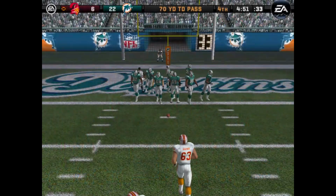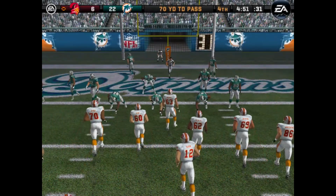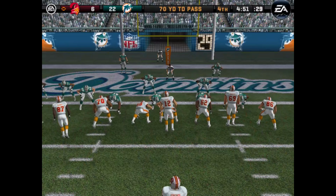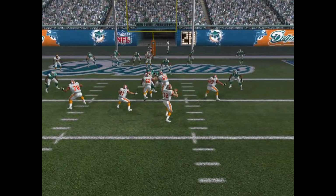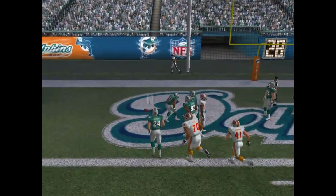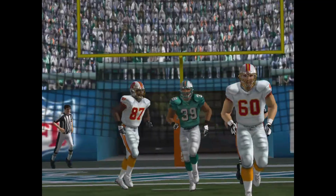Pressure coming with the pass. Gets his hand on it. The 2-point conversion attempt fails.